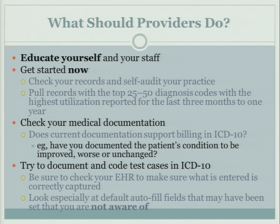So what should I do? What should you do right now? First of all, educate yourself and your staff. Get started now. Don't get started in October. Check your records. Try to self-audit. Do some practice runs. Pull some records and try to code them. See how your coder does. See if you agree. Check your documentation. Make sure that it is to the level that supports the appropriate ICD-10. And then try to test some cases.